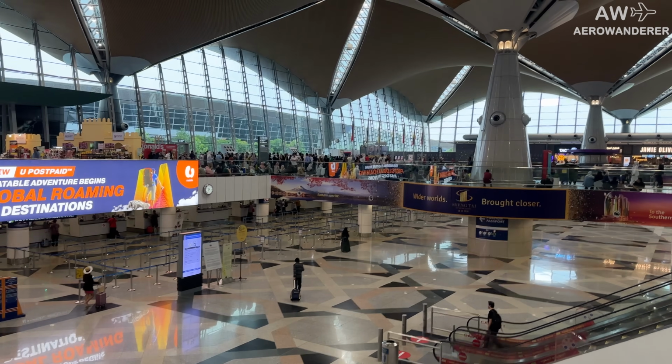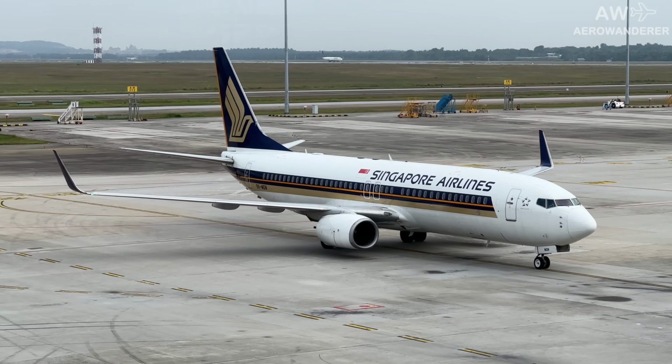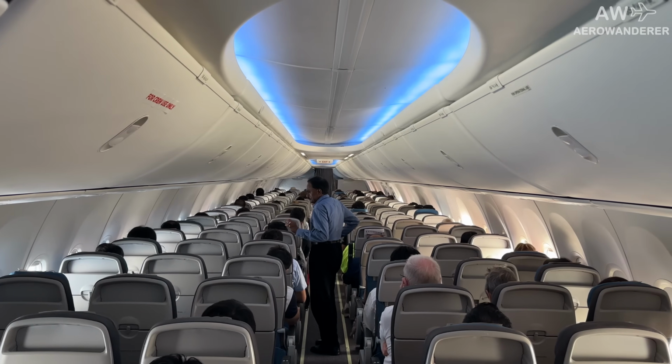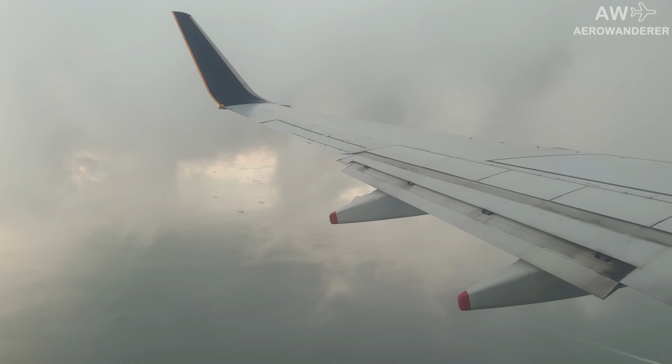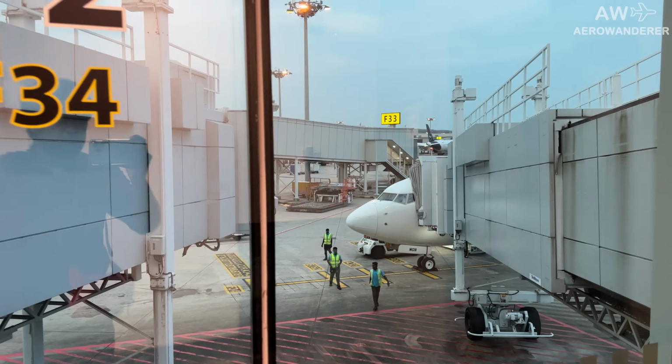Our story today began at Malaysia's capital, Kuala Lumpur, where we flew on a Singapore Airlines Boeing 737-800, an aircraft that was never meant for them, but COVID had other plans. A thunderstorm welcomed us at Singapore, but a journey now to Chennai will begin from Terminal 2.